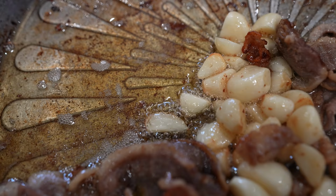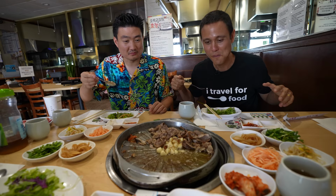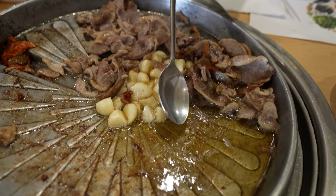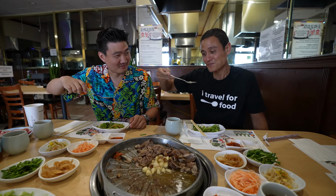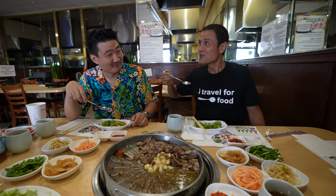Mm-hmm. That makes it. The next move, and this is the ultimate pro move, take your spoon, dip it into the melted duck fat, and just take a bite of it like soup. Look at that slightly yellow color from that skin melted down. Ready? Okay. Here we go. Wow, that's actually pretty good. Oh, yeah, you're right. The spoon is hot, but the fat is not that hot.